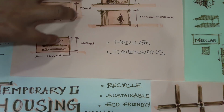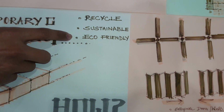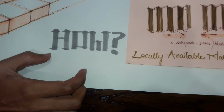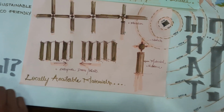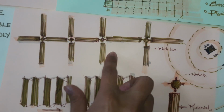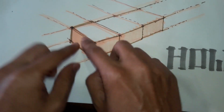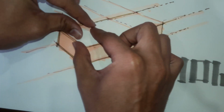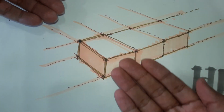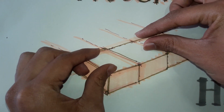Working upon that idea, we wanted to come up with something that could be recycled, that could be sustainable, that could be eco-friendly, and at the same time, the real question was how it should be done. The solution was that Chinese fan concept that we introduced to you. Now, if you look at these 4 points, these are the joints that come up for each wall. So one wall which you have opened up, the second wall opens up, the third wall opens up, the fourth wall opens up. If you want to cover it, you can use the same thing, open it up, cover it up. The same thing goes over here, and you can cover it up.